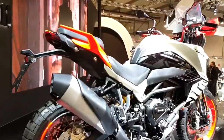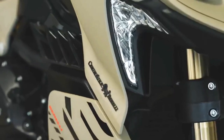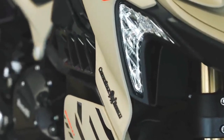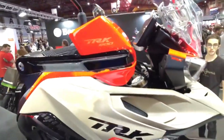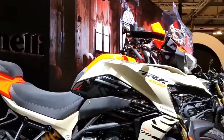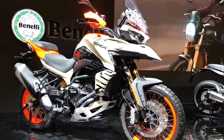The brakes use 260mm discs at the front and 320mm discs at the rear. On the other hand, the front wheel is 19 inches and the rear wheel is 17 inches. Each wheel supports 110/80 and 150/70 tread tires.